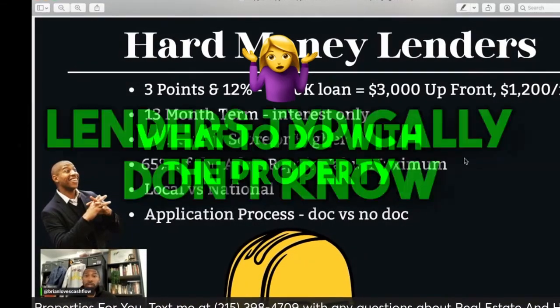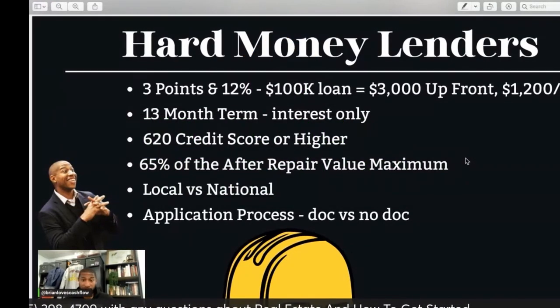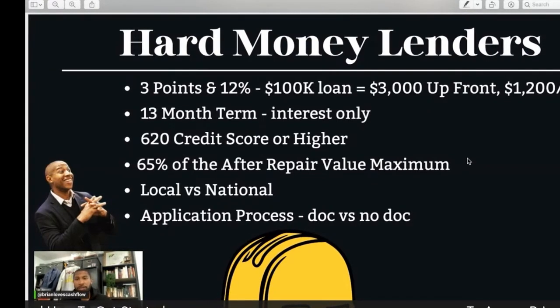Lenders typically don't know what to do with the property. It's like a dog chasing a car. If they caught it, they wouldn't know what to do with it. Like, literally. So they don't want it, but they're going to have to step in at some point because they have to protect their reputation.